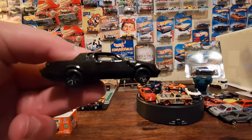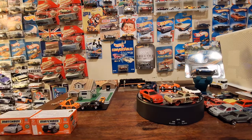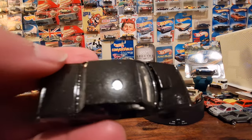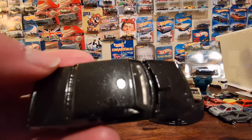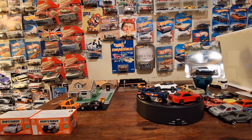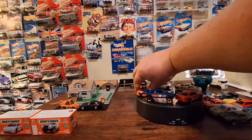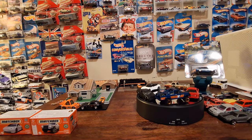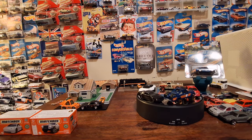There's your wheel spin, and then the side view on it. And if you can see the paint, some black metallic paint. There you go. Very nice out of the package. So we'll put the Glory Chaser to the side and let it join its models on the carousel.